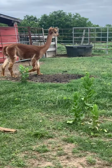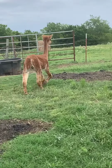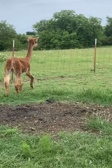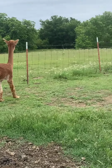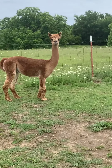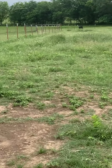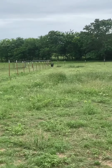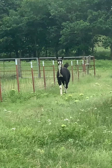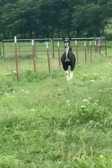This is one of our male alpaca. I think he's Marshmallow. Looks like he's Marshmallow. Might be Pop-Tart. They look alike. No, no, that's Pop-Tart. See if we can get the other ones to come up here. Big llama running this way. That is Firecracker. He's a big boy.